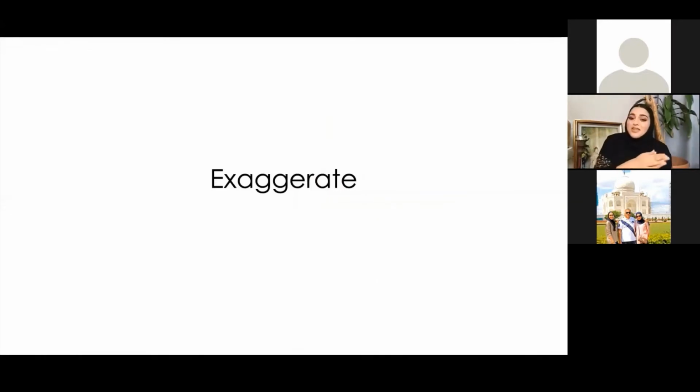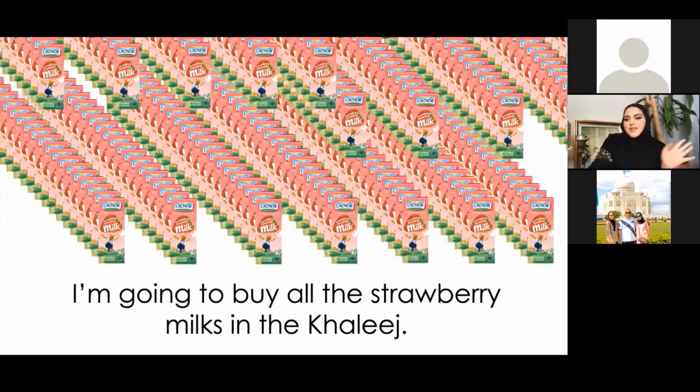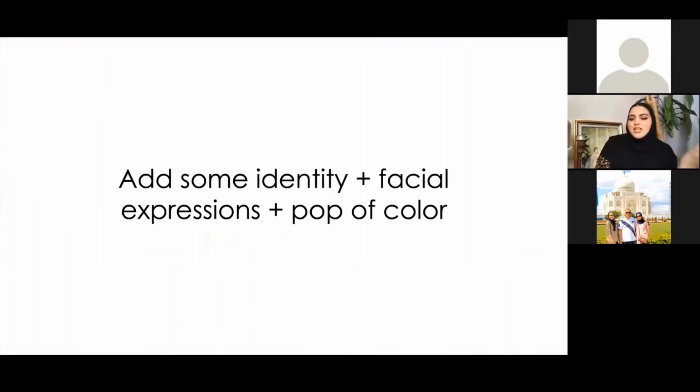But I love to exaggerate. I love to take things to another level, always making sure that, khalas, I thought of strawberry milk, now there's going to be 10,000 strawberry milks in the picture. So I'm going to buy all the strawberry milk for Khalid. So after this step, how can I take it to another level?